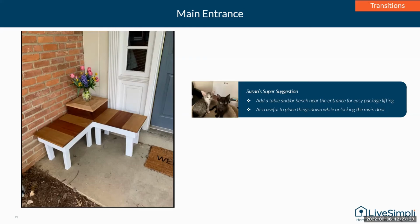So you can sit on the bench and tie your shoes. There are so many ways that you can configure a bench or a table to look nice in the front of your home and serve you in multiple ways to keep you safe as you get into the home.